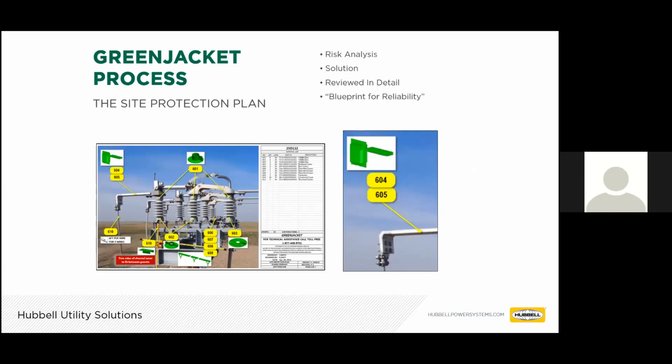So the end result, this shows what we call our site protection plan for Green Jacket. Once all of the dimensions are gathered and the scope of coverage, or what pieces of equipment in a substation are going to be covered, is identified, then the site protection plan is created. And when the Green Jacket product is delivered to the site, each and every guard or piece of coverage will be identified and labeled and matchable to this exact page in the site protection plan.